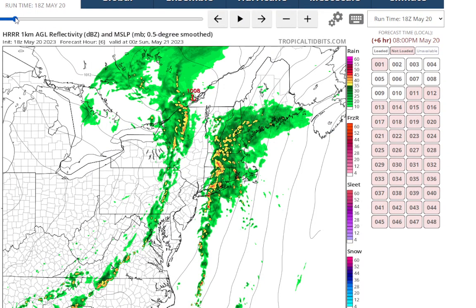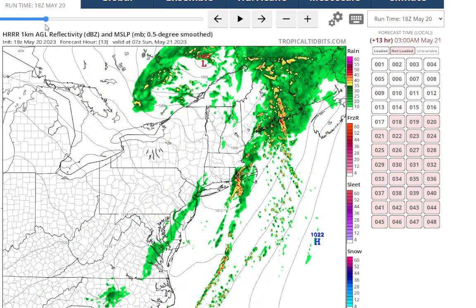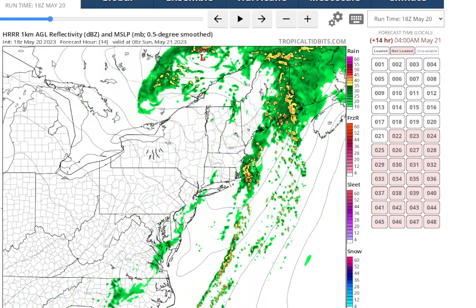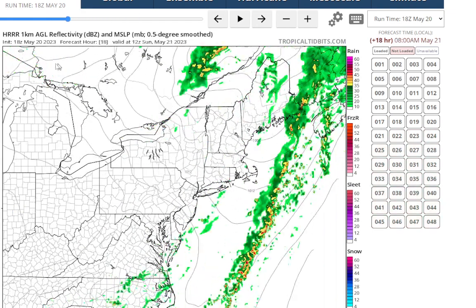Just briefly looking at the models here. HRRR, the rain moves out tonight. We do have a few more showers with this cold front. So it may give us, maybe if we're lucky, another 1/4 of an inch, maybe. But I think most of the rain is over. But I think we'll get a little more. We'll still have some drizzle until this cold front moves through. And then tomorrow we'll have fair weather.